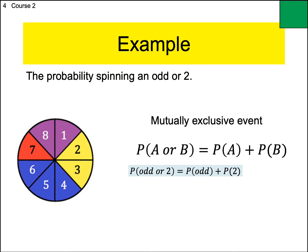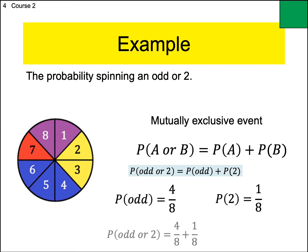All right, odd. How many odd numbers are there? 1, 3, 5, 7. There's 4 of those, right? And how many 2s are there? There's only one of those. 4 plus 1 is 5/8. Okay, did you get it? All right, cool.